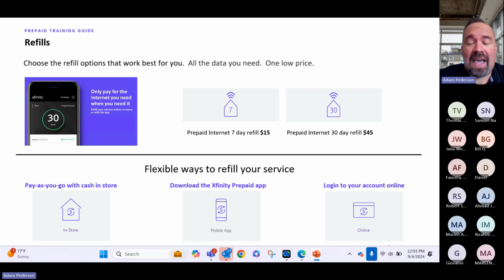There are many ways to pay. Now for you guys, important: you want to drive those customers back into your store to pay their bill.